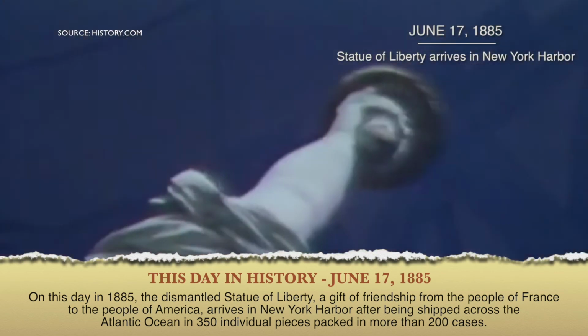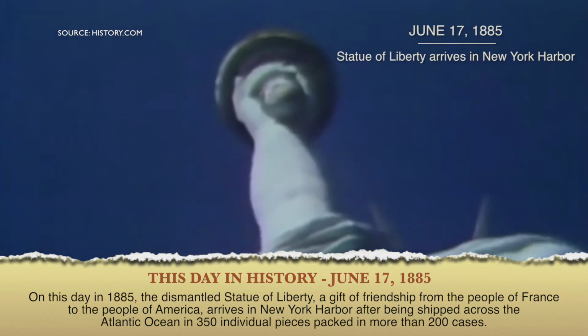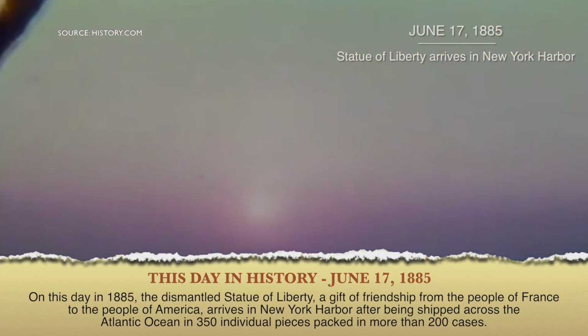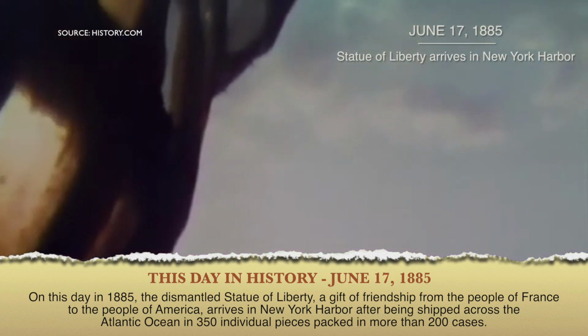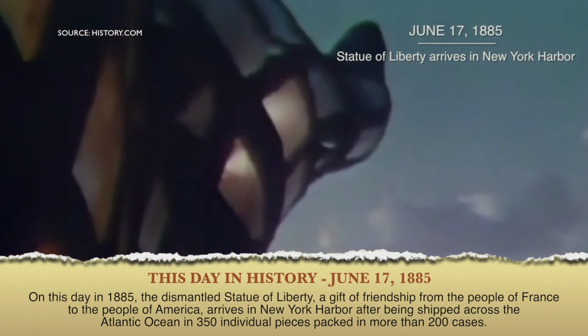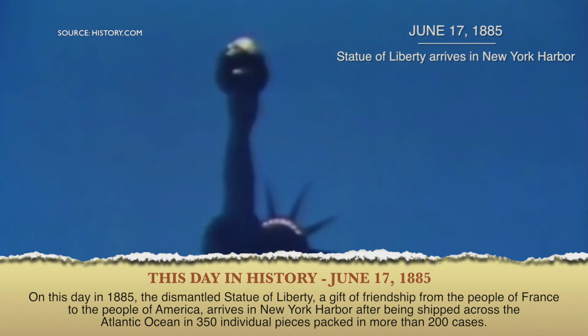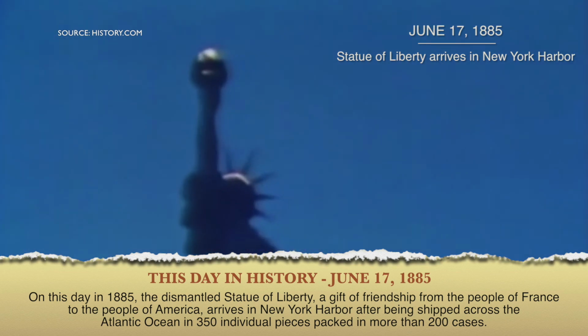Today, the Statue of Liberty is one of America's most famous landmarks. Over the years, it has been the site of political rallies and protests, from suffragettes to anti-war activists, has been featured in numerous movies and countless photographs, and has received millions of visitors from around the globe.